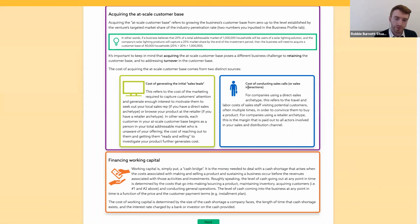They include the cost of the sales visits needed to acquire the at-scale customer base, and the cost of the marketing required to generate the required number of leads from which the at-scale customer base are then acquired through the sales visits. And the third rough cost calculation is the cost of working capital. We chose these three because they tend to be important cost drivers for off-grid solar businesses.